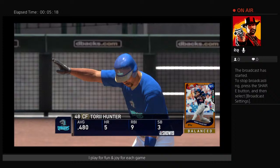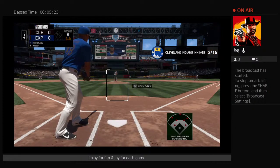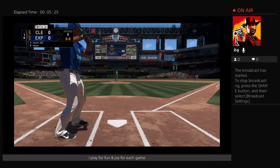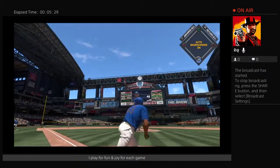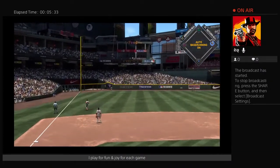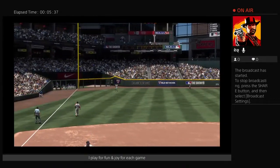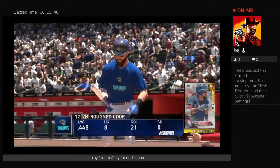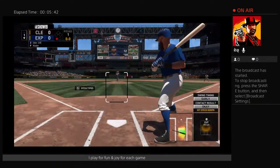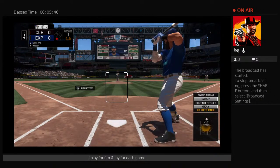Digging in, Torrey Hunter. He'll lead things off here in the bottom half of the first for Toronto, the center fielder, number 48. First pitch of the at-bat on its way. Skied in the air to straightaway left. Reyes is right there. One pitch, one away. So one away here with the bases empty, and that'll bring up the second baseman, Rougned Odor.